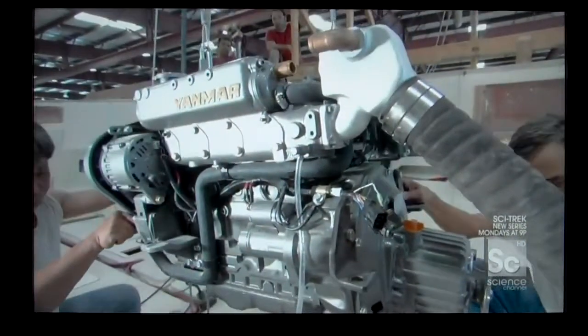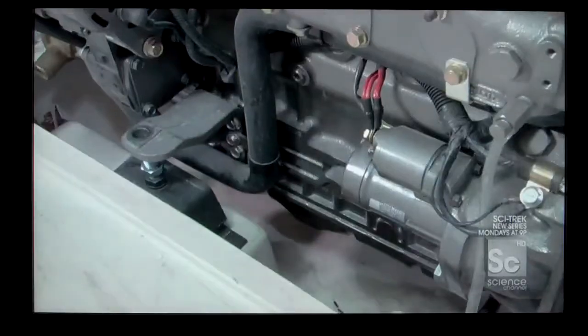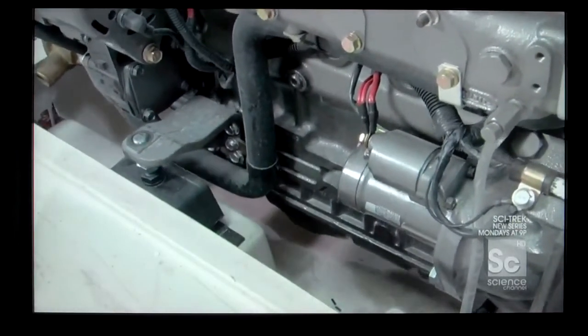It's time to install the engine. With its 54 horsepower, the boat can cruise at 8 knots, even when the wind isn't blowing.